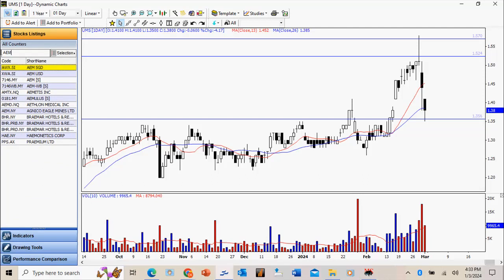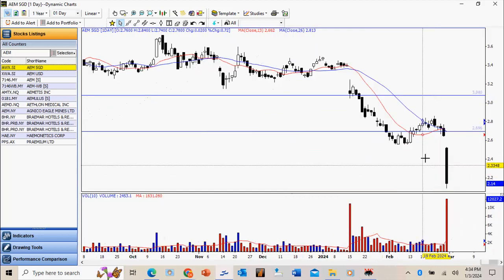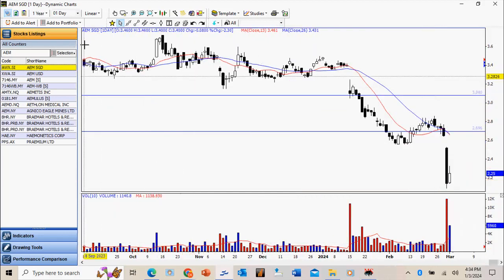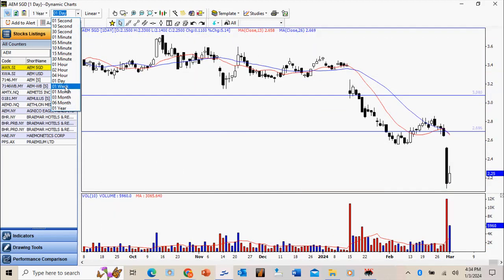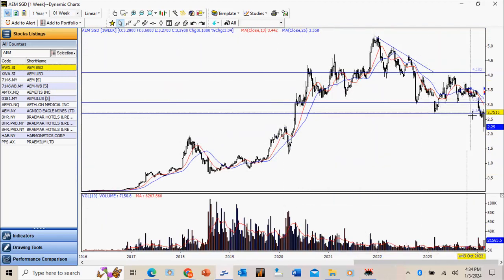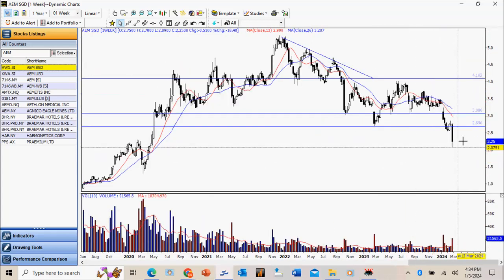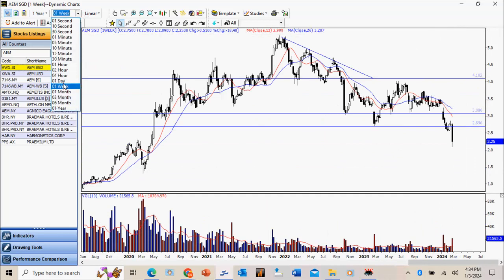AEM, after the release of result, the stock actually moved downwards very aggressively with a bearish gap. Huge gap. Alright, so on a very short term basis, a bit overextended on the downside. If you take a look at the bigger picture, you can see this is a huge rounding pattern, and you managed to break the support. And prior to that, there was a bit of reaction. So we can look for a throwback here and look for a new setup to short the stock.